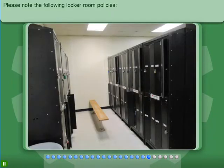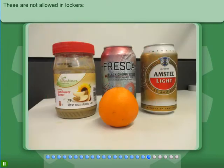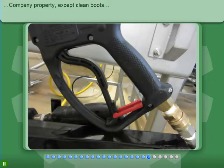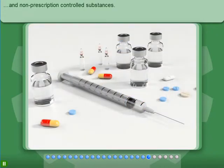Please note the following locker room policies. These are not allowed in lockers: food, beverages, including alcoholic beverages, weapons, soiled clothing or soiled boots, company property except clean boots, any kind of glass, and non-prescription controlled substances.